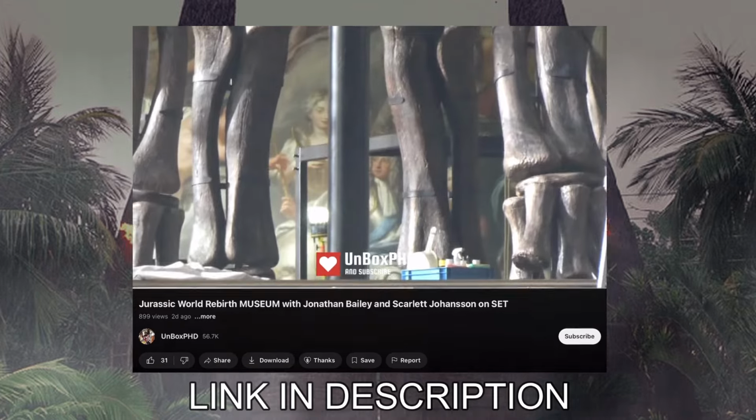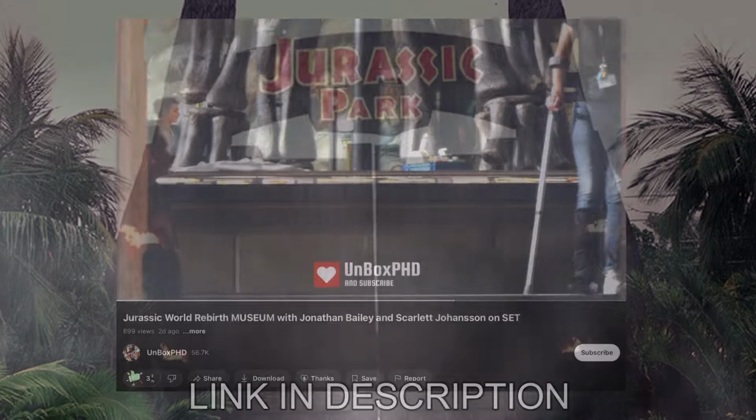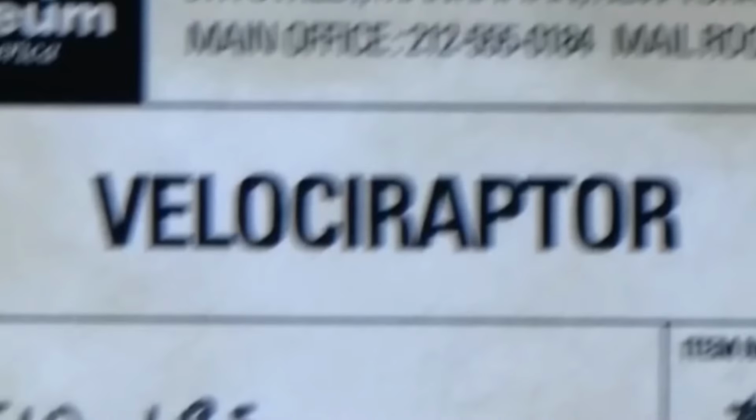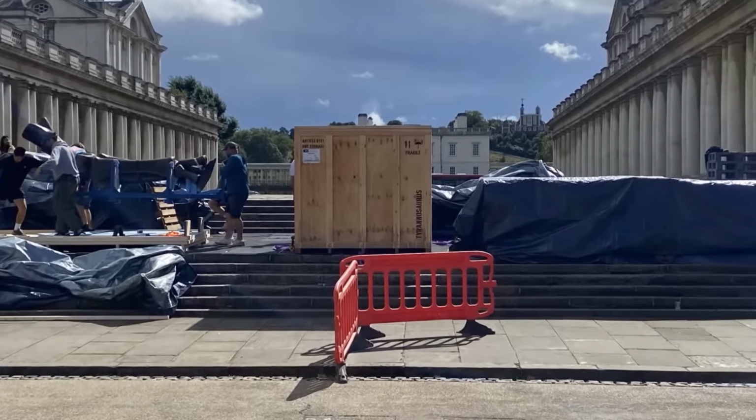Now, if you pay attention to the back of this particular photograph, you can see what appears to be a Tyrannosaurus display, which kind of lines up with the last video I did on the crates of dinosaur bones that we went over from Velociraptor, Baryonyx, Gallimimus, and yes, T.rex as well, which is again shown off here. I'm going to go into more of the species later and what they could mean to the plot.